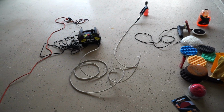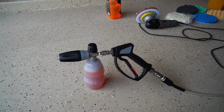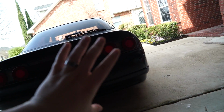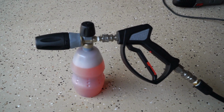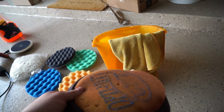So excuse the incredible disorganization here, but I'm gonna show you guys exactly what I'm gonna be using. So I'm gonna start off with a very viscous, heavy soap. That's gonna take off any previous wax or anything in the paint. It's very heavy duty. You actually can't buy this soap anymore. I don't know why. Then after that, I'm obviously gonna wash it.